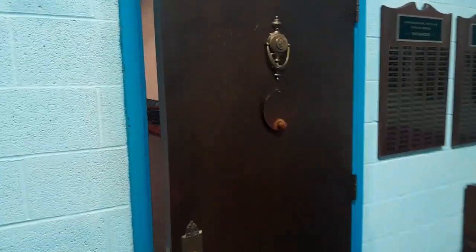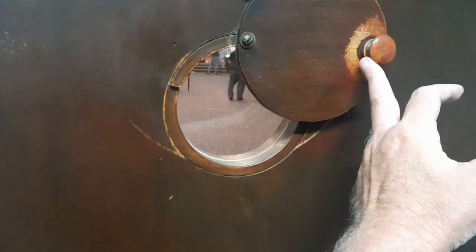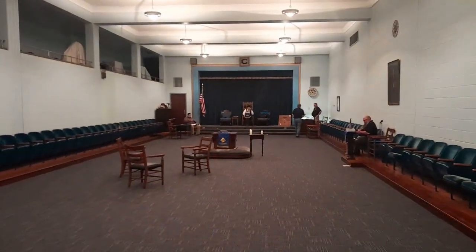Well, before we go in, I want to show you this, what they got here, the peephole. You don't see this in a lot of lodges. You definitely don't see one that's this large. Normally they're about the size of your eyeball, or the size of a golf ball. That's really neat. I like the touch.